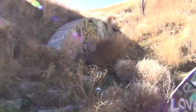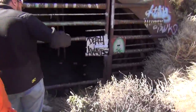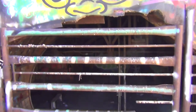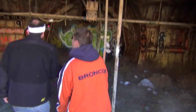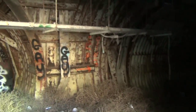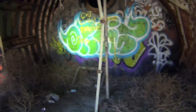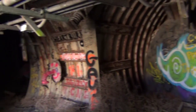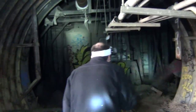So this is the entryway. Check this out. Oh, this is awesome. So let's go in and check this out. Okay. Holy cow. So this is an old Titan I missile silo. Well, this isn't the silo itself, but this is certainly the bunker. The entryway. And there's low-hanging metal objects, so be careful.